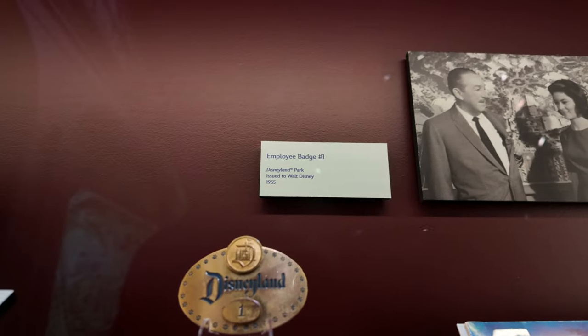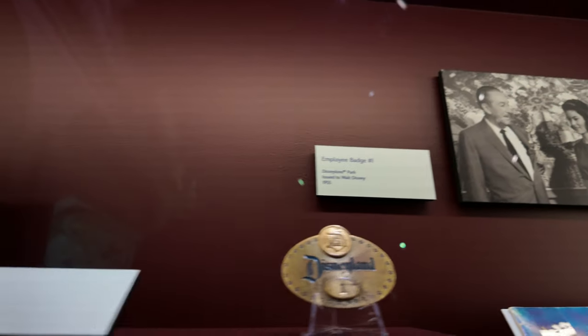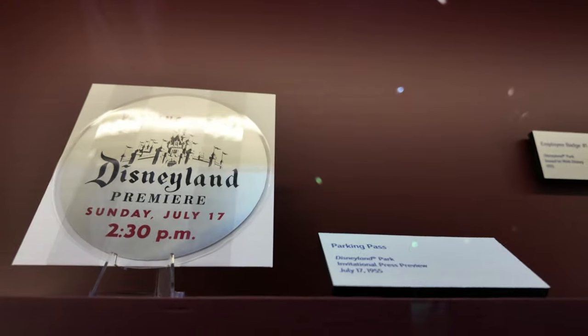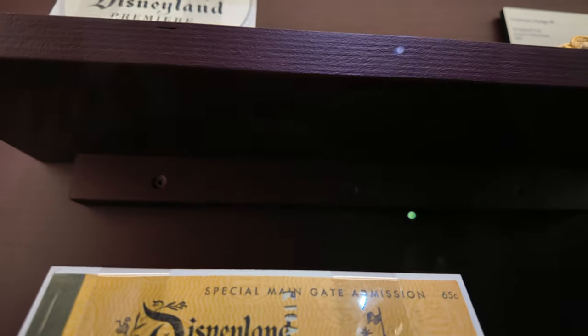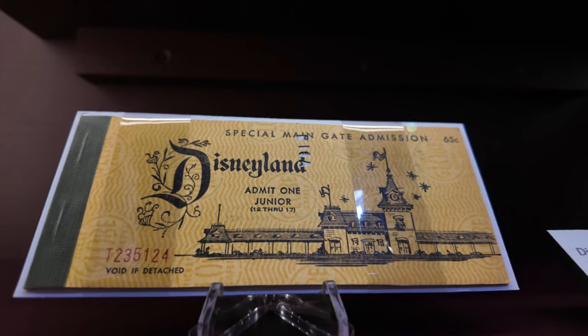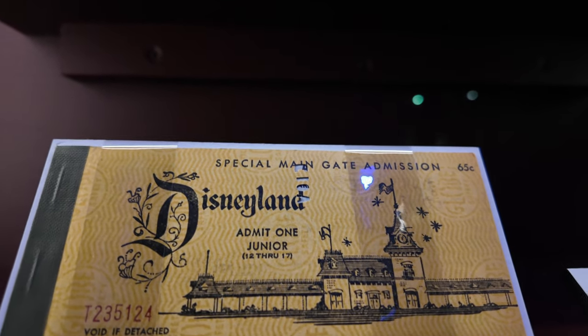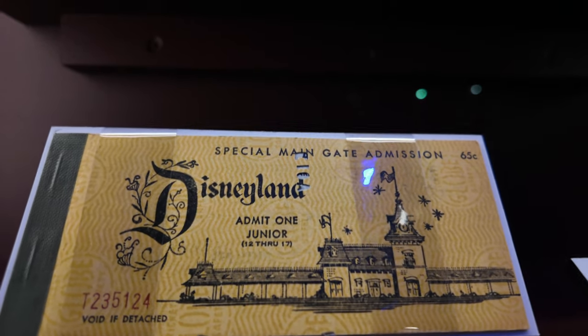Words it says June 1955. Employee badge. And then of course, parking pass. Ride tickets. 65 cents. They'll probably get you all the rides in Disneyland.